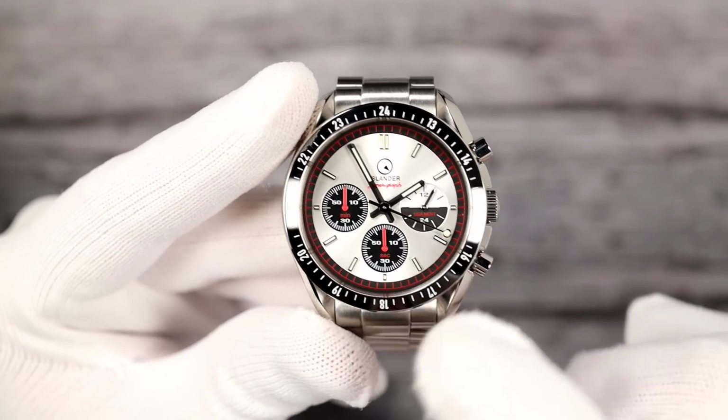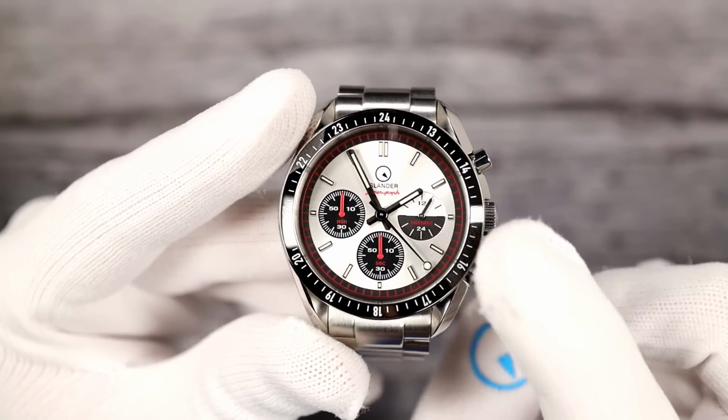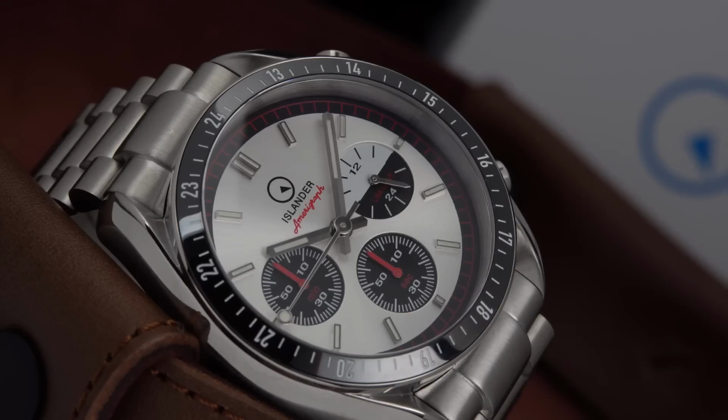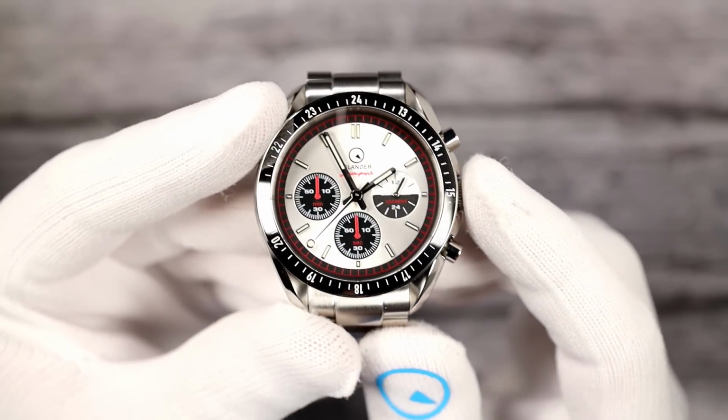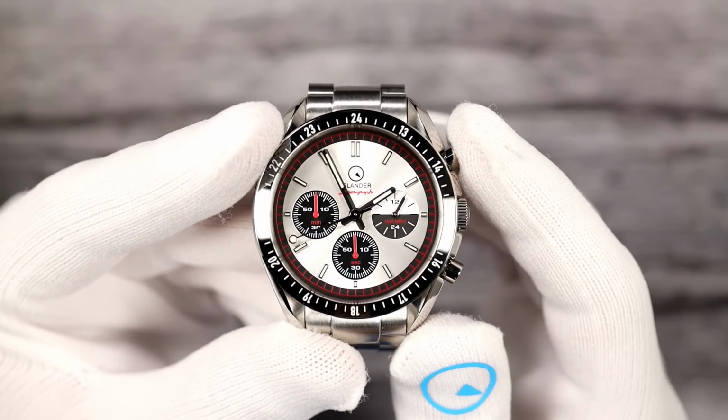Surrounding it, since it's not a center seconds chrono, it's a running center seconds chrono, I opted to not do the standard tachometer bezel. I opted for military time. It is a non-rotating bezel, but it is ceramic and lumed. So in keeping with that whole military space theme, I figured why not go with military time.